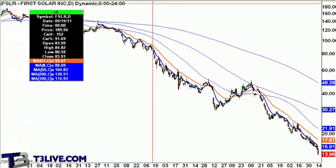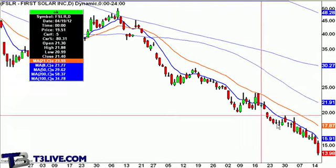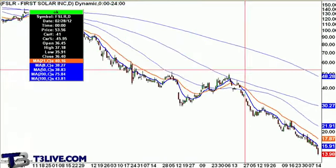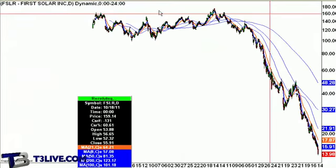Look at this FSLR. Wow. Look where this is. Oh my goodness. Boom. Every takeover chatter play sold. Obviously, you don't want to be short now, but you want to make sure you know when trends change. I remember talking about this when it broke like 105 or whenever that was.